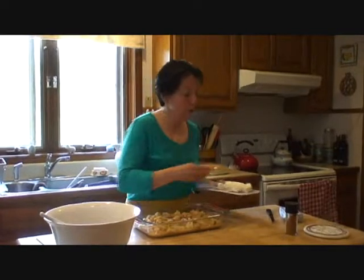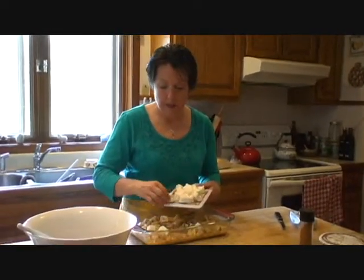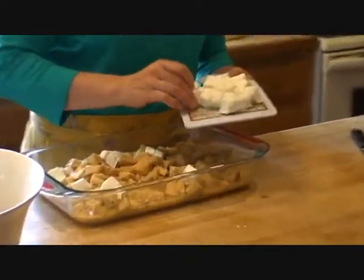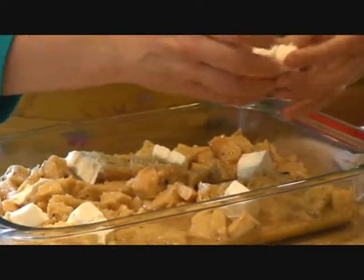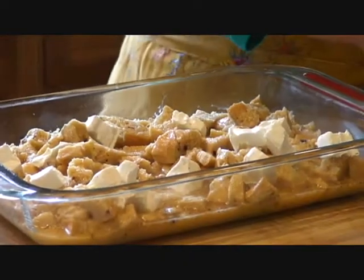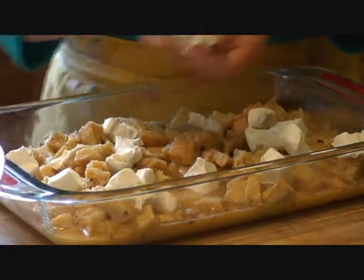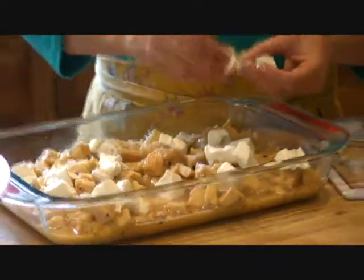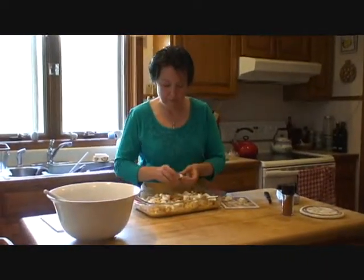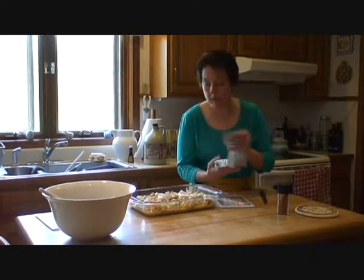Okay, we will use 2 boxes of the cream cheese and lay the chunked cream cheese on the bread pudding in the 9 by 13 baking dish. As I said, this adds the flavor to make it a thick and creamy bread pudding. And we need one more.